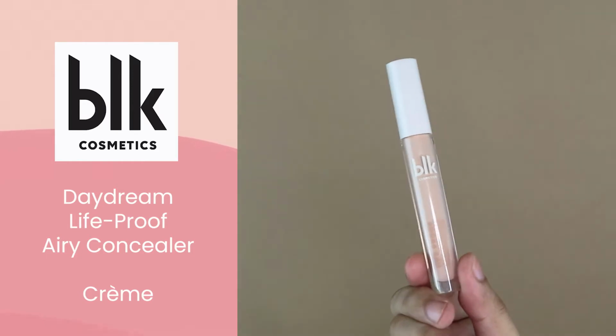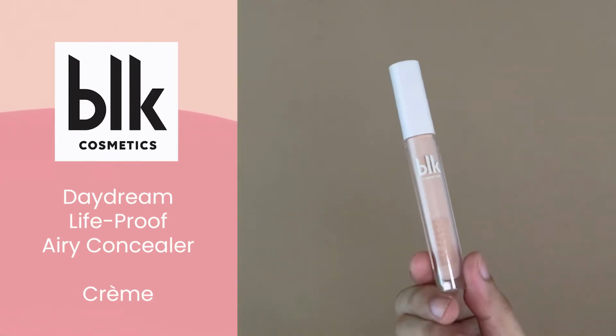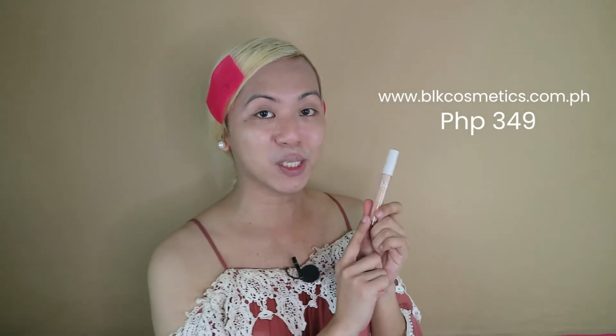And up next, we are going to use BLK Cosmetics Life Proof Airy Concealer, and I'm in the shade Creme. Now, this retails at 349 pesos from the BLK website. And, you know, let's go ahead and try this one. It claims that it brightens the under eye area and evens out your skin tone and also highlights your skin. I'm very picky when it comes to concealer, so I'm curious to try if it works better than the other concealers that I use. So hopefully it gets the job done.